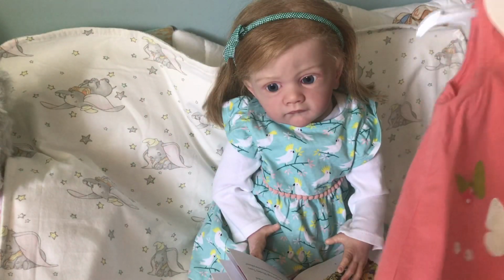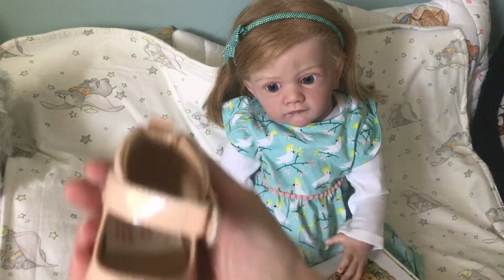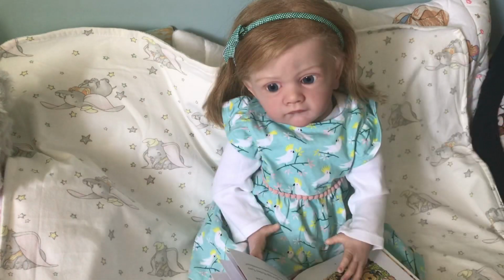I think it might be a bit long for her, but we're going to try it anyway because it's such a pretty dress. She's going to have some white frilly socks and her neutral coloured beigey shoes. And also I'm going to try and put her hair into a couple of little bunches and put some butterfly clips on her hair, but you know me and doll's hair, anything can happen, couldn't it?